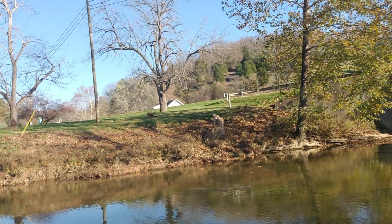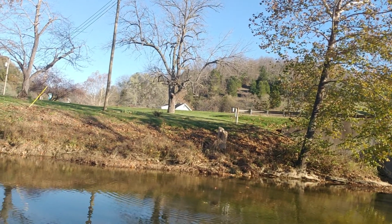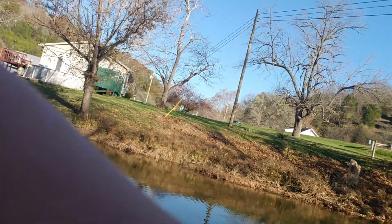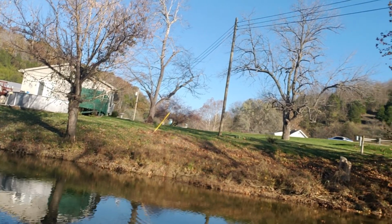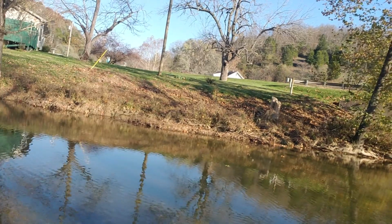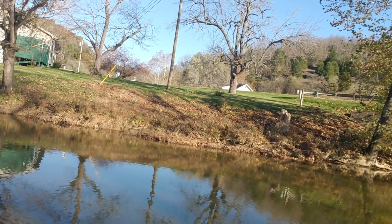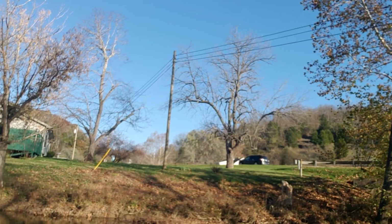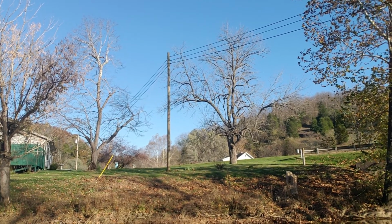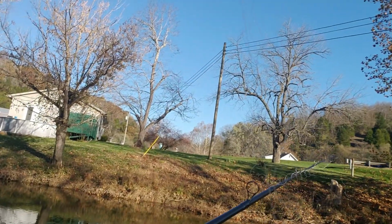Oh, there's an entire school of bass on it. I don't know if y'all can see that. There's a school of bass surrounding it. Oh, it followed it to the bank. Eat it, eat it. He ate it, he ate it. You trying? Ah, no. Backlash each time, I don't know why. Keep getting backlash. I'm not sure if I need to tighten something up on here or not.